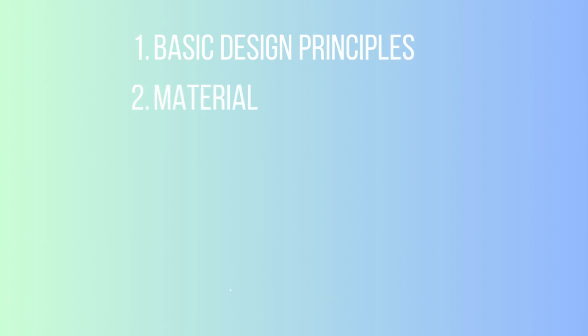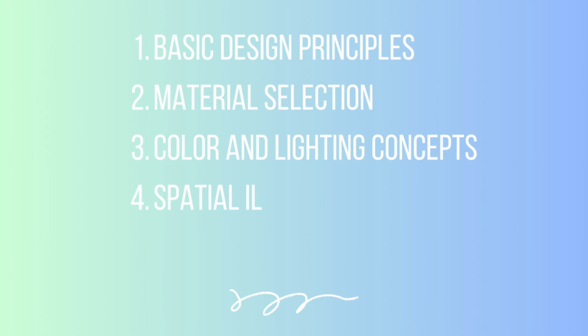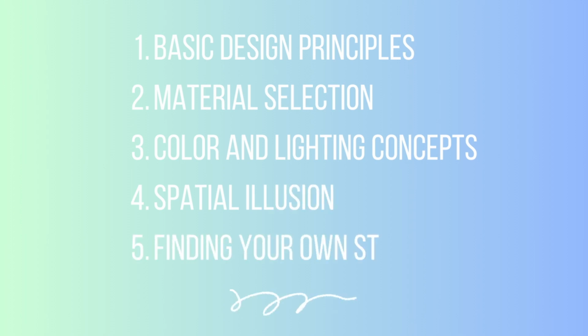Are you feeling overwhelmed with the chaos in your home or simply want to give it a makeover? Today, I am sharing with you practical tips on how to transform your home into a blissful, safe, and environmentally friendly space. I will take you through each step of the process, starting with basic design principles, material selection, color and lighting concept, creation of spatial illusion, and finding your own style.